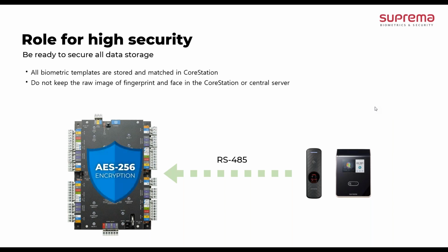Okay, so like I said, all the data here is protected with AES 256 encryption.